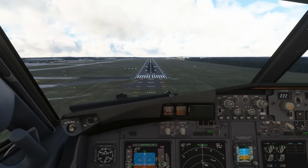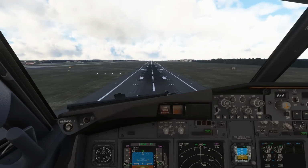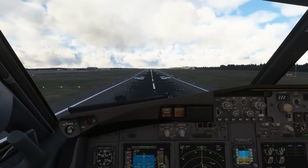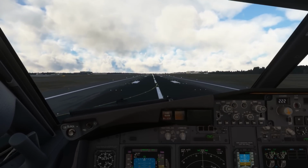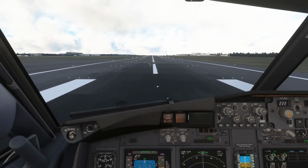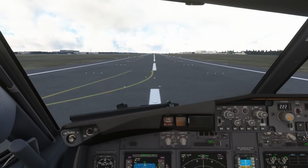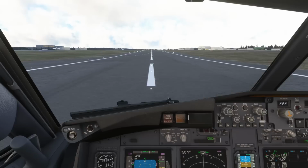100. 50. 40. 30. 20. 10. Let's touch down. We'll go idle reverse. And we'll just start coming onto the brakes a little bit more heavily here. You can see November Romeo off on our left.